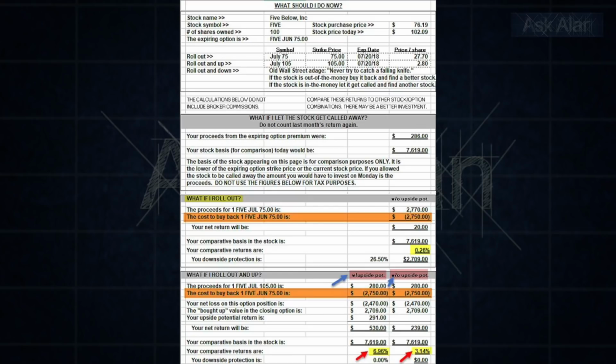So when we take our option loss, because we're spending $27.50, getting back $2.80, and add in the increase in share value, because before we roll out and up, our shares can only be worth 75, no more. By taking away that 75 strike and rolling out and up to the 105 strike, our shares are now worth the current market value of 102.09. And so we have to calculate that in, and the calculator tells us that we have, without upside, a 3.14% 1 month return. Not too bad.